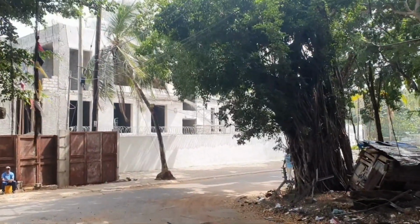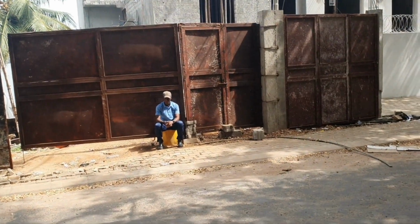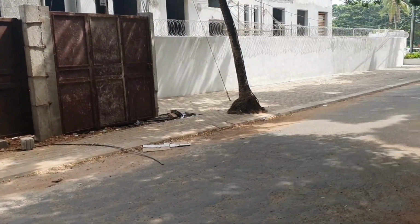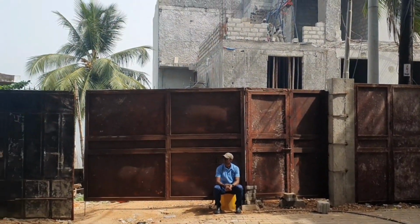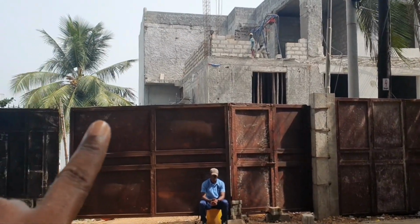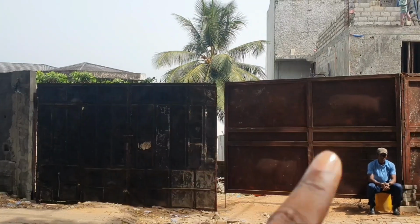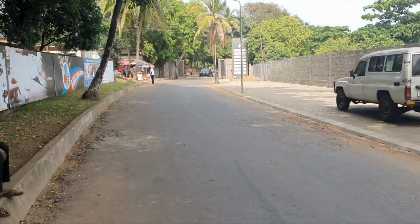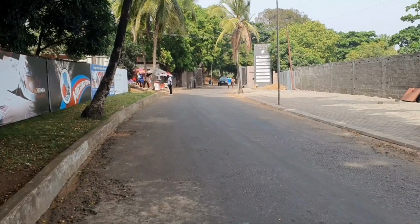I think this is another hotel. Like I was describing to you, this is the hotel that I was telling you about. I think this side is yet to be completed, just like I mentioned the last time. We'll leave this side for now. I think this is the entrance to the Lagunda Hotel, or the Mamba Point Lagunda Resort.